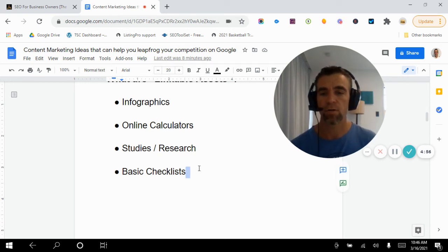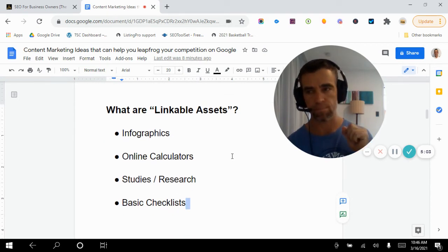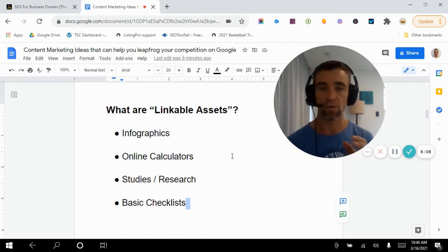And the third part of linkable assets would be basic checklists. So, for example, if I ran a bike shop locally, how to change a flat tire, how to maintain my chain, how to do this, how to do that.